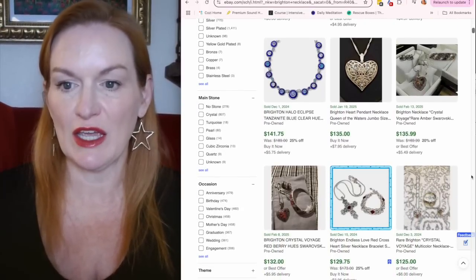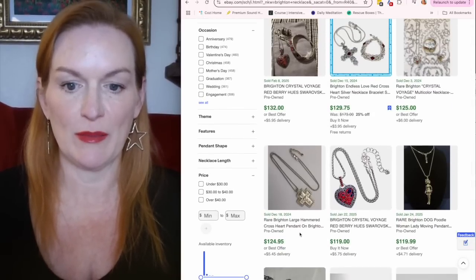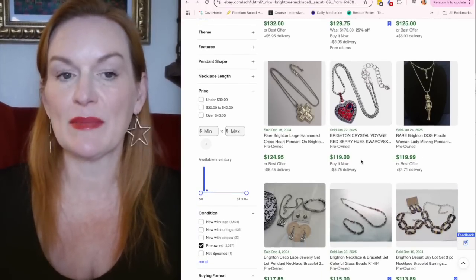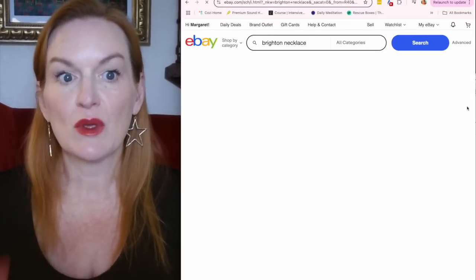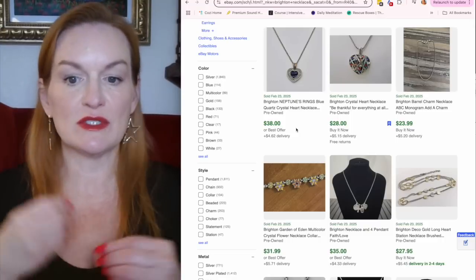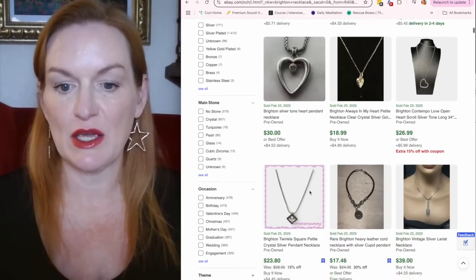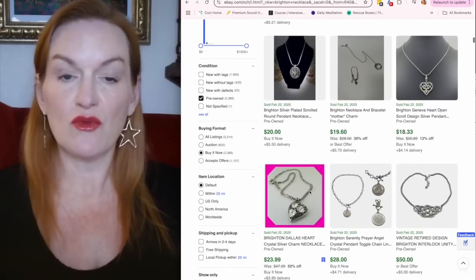So when you're out looking, you can think, oh, okay, there are some of these that do sell for a good price. Rare Brighton hammered cross, looks like that. Brighton crystal voyage, berry hues. So there are some that can sell in the hundreds, but mostly they're, I would say, 20s to 40s in that range. Again, it's got that silver tone. Sometimes there are gold tone or brass accents on them, but you can see that price pretty consistently around the $20 to $30 range. And these are ones that you can find pretty regularly.